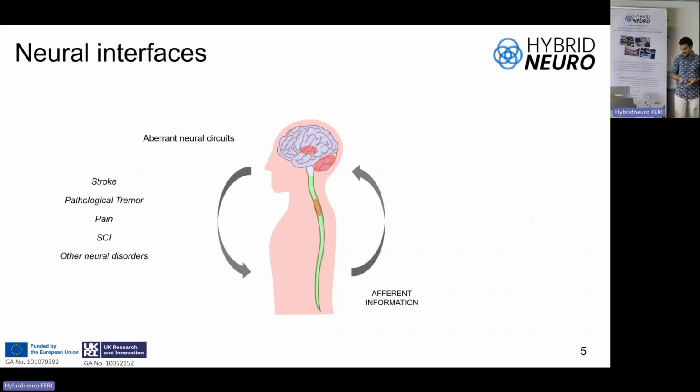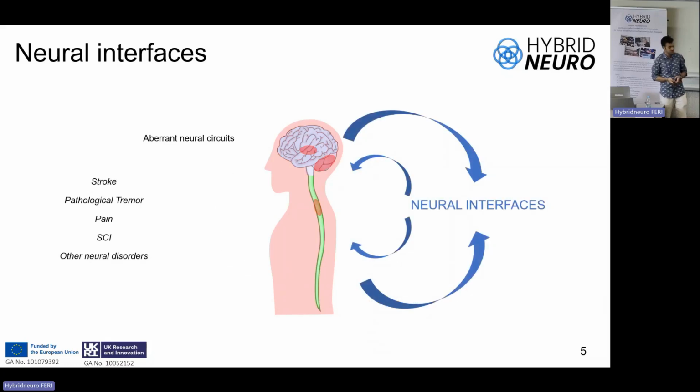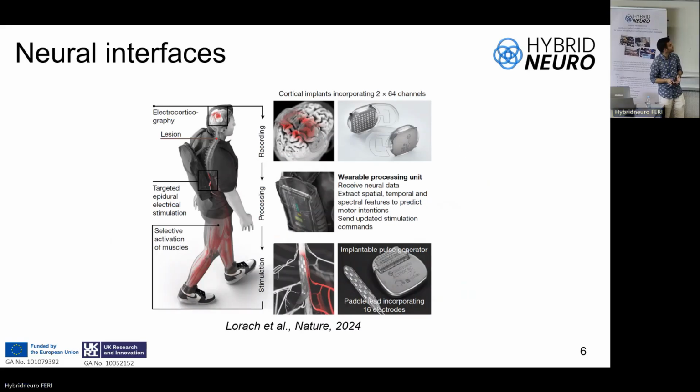So when we have a neural disease or a neural injury, such as a stroke, pathological tremor, Parkinson's disease, or a spinal cord injury, there are some abnormalities, and these circuits stop working the way they should. What we can do is try to compensate for that with what we call neural interfaces. So we are going to record neural information from the brain or from the periphery, and use that information to stimulate the nervous system and see if we can revert the abnormality in the functional outcomes, so the patients can improve their quality of life.